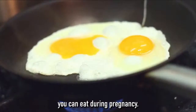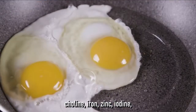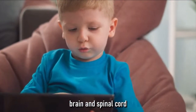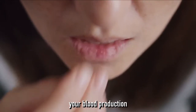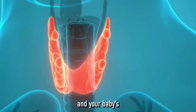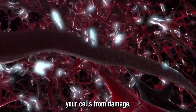5. Eggs. Eggs are one of the most complete foods you can eat during pregnancy. They contain high-quality protein, choline, iron, zinc, iodine, selenium, and B vitamins. Protein is essential for your baby's growth and development. Choline helps your baby's brain and spinal cord development and prevents birth defects. Iron supports your blood production and prevents anemia. Zinc supports your immune system and wound healing. Iodine is important for your thyroid function and your baby's brain development. Selenium is an antioxidant that protects your cells from damage.